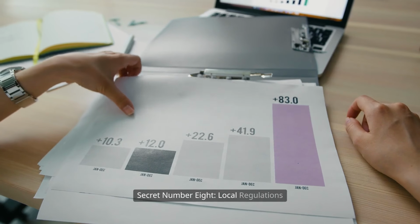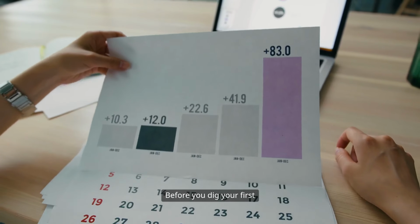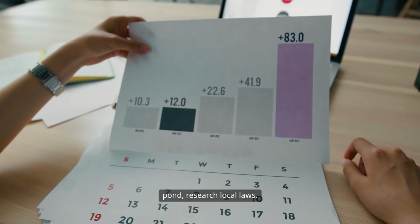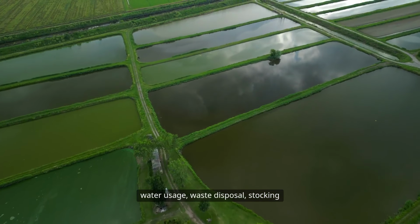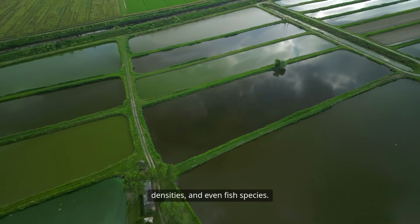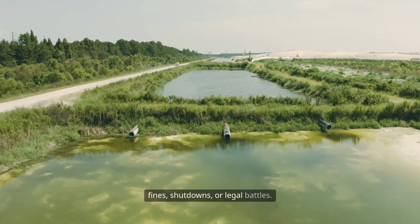Secret number 8. Local regulations can make or break your farm. Before you dig your first pond, research local laws. Many regions have strict rules on water usage, waste disposal, stocking densities, and even fish species. Failure to comply can result in fines, shutdowns, or legal battles.